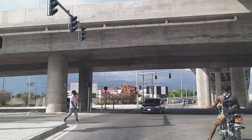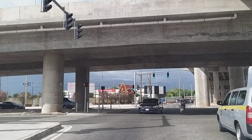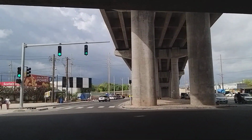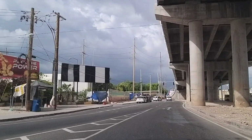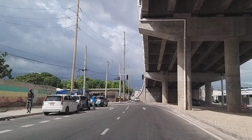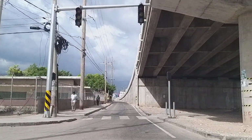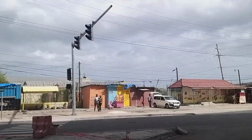So the 3 Miles area. So this is a drive from, I think that lady was in the wrong lane just now. Seemed a bit confused. But yeah, we drove from Halfway Tree down into 3 Miles, and again just showing you guys around the place. So right here is a right filter to go back around. They recently widened it. It was very narrow, so even trucks and trailers weren't able to pass.